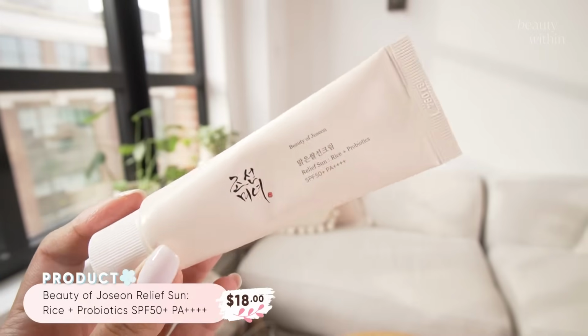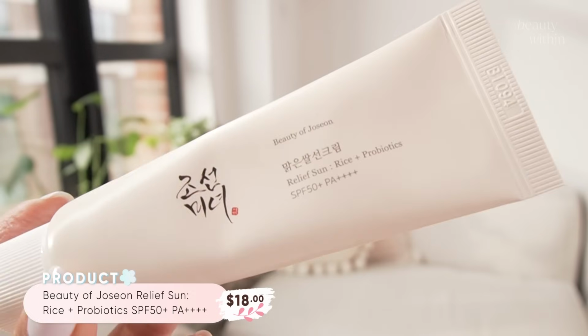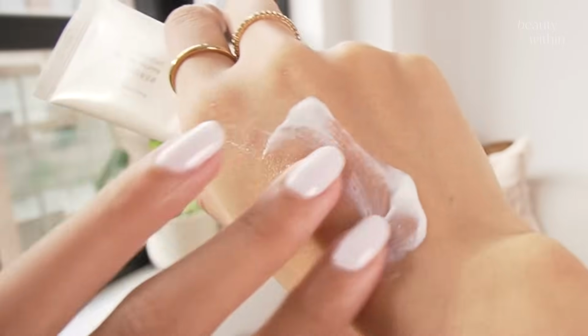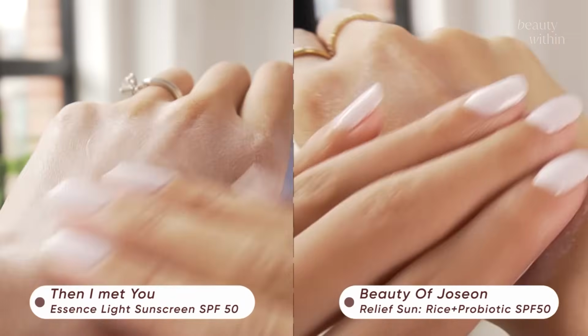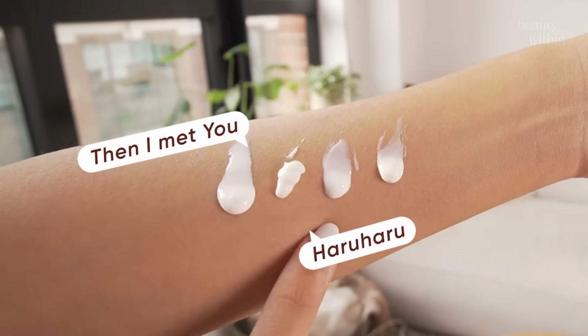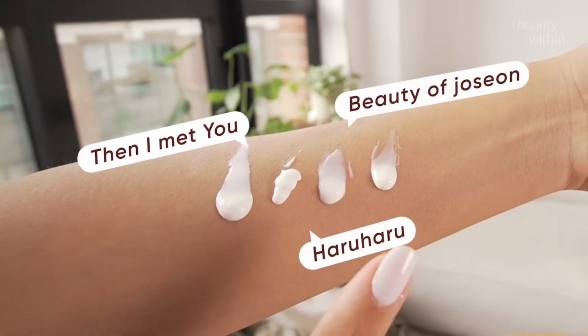This is the rice and probiotics, also with SPF 50 broad spectrum. This one I would say is even more of that essence consistency than this one, because actually this is much lighter than the Then I Met You. The Then I Met You has more of that moisturizing quality. Even though it's still really lightweight, it's slightly thicker than this because this is so lightweight. And then the Haruharu sits comfortably in between the two.